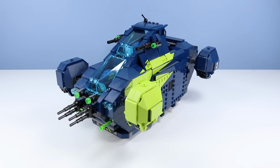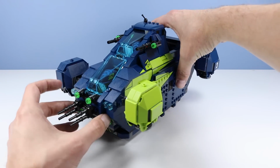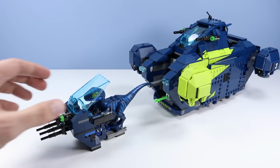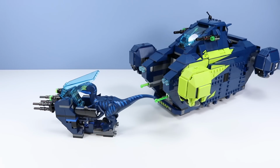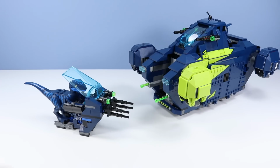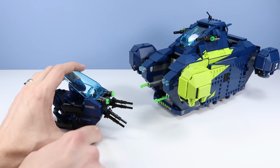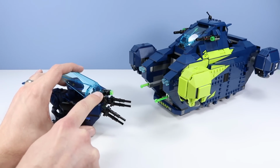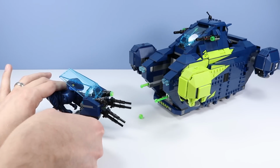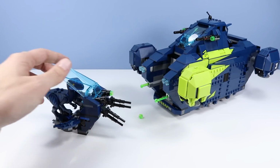Up front in the lower cockpit, we have a removable craft with a raptor flying about. It can be a little tricky to repack in there. These clips don't always feel like you know when they're actually finally clipping in, but I like the little craft. Reminds me of something Masters of the Universe, like we've got a bunch of guns on the front that swivel, and we've got some stud shooters. Whoa, that's a first. And these side wings kind of fold out for flight, or better flight.